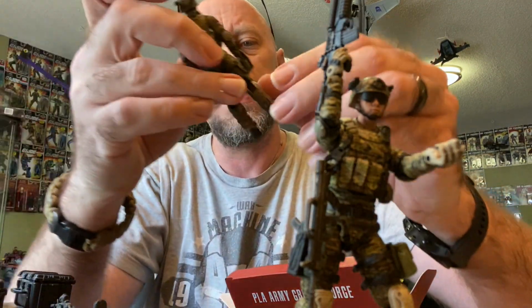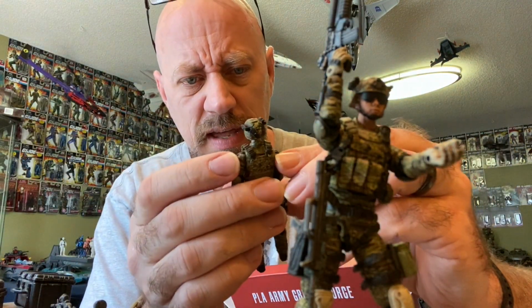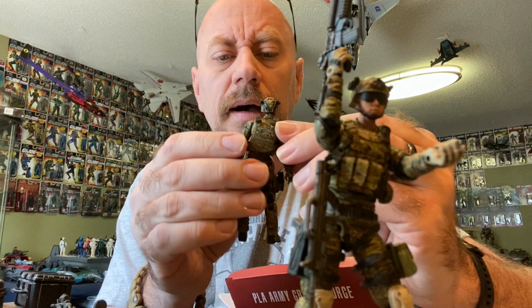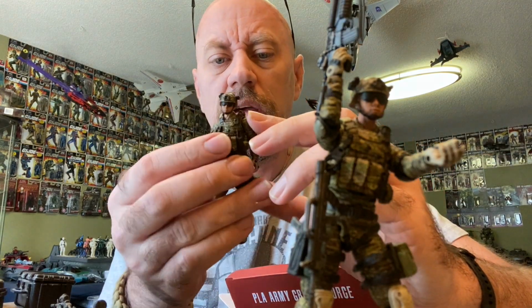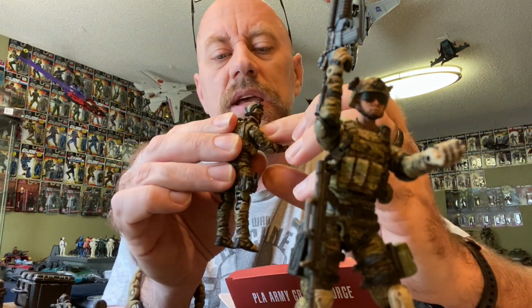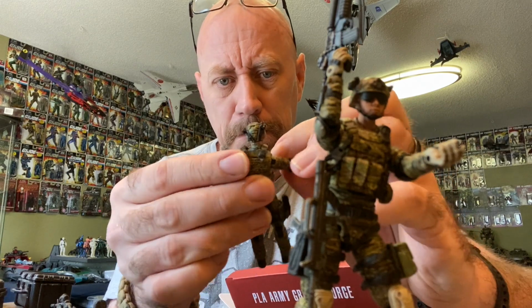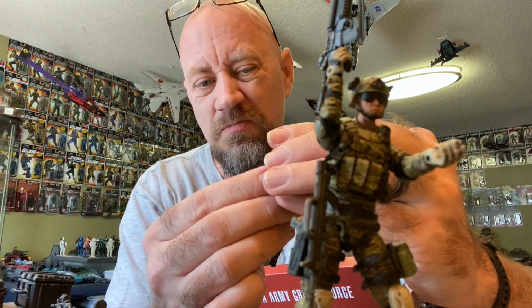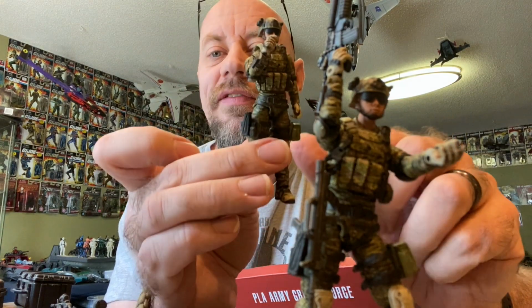All right, so second figure, I'm going to say that is identical to the first one. Same head sculpt, same pouches, same body armor. The skin tone could work for Caucasian for sure, but I'm going to say it's dark enough that it will work for Oriental as well. And remember where you live. If you're in America, you have a lot of Oriental people here that are from America.